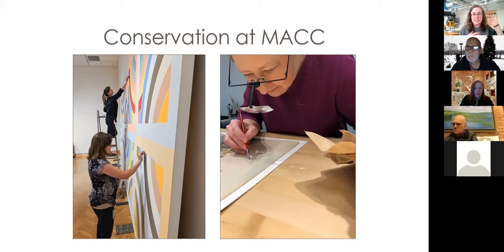So that can include anything from porcelain and glass to outdoor sculpture. A textiles department that works on things like historic costumes, flags, and textiles. And also a preventive conservation department that works more with collections holistically.